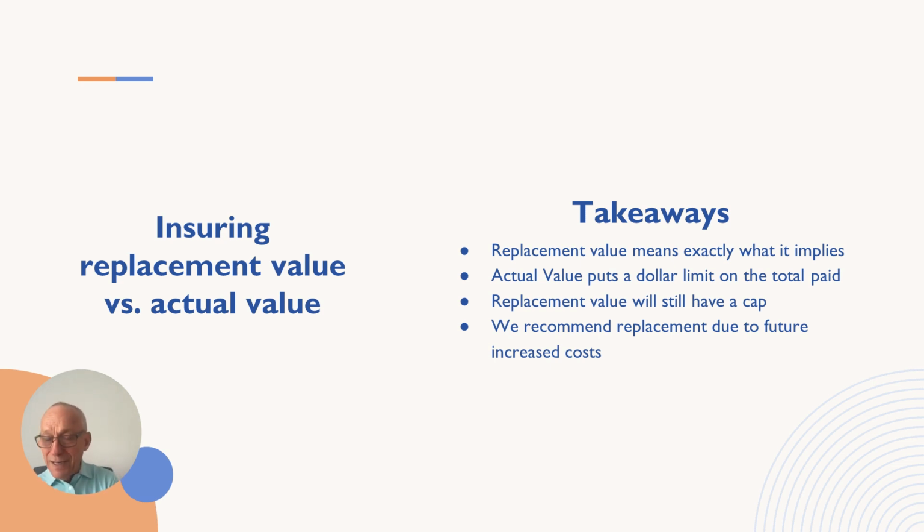So at 220, you just need to ask your insurance professional, okay, I want replacement value. Give me an idea how the cap works. What's the ultimate? What's the maximum? And another thing, that may be another reason for you to sell the property in that particular respect. So make sure you ask about that.